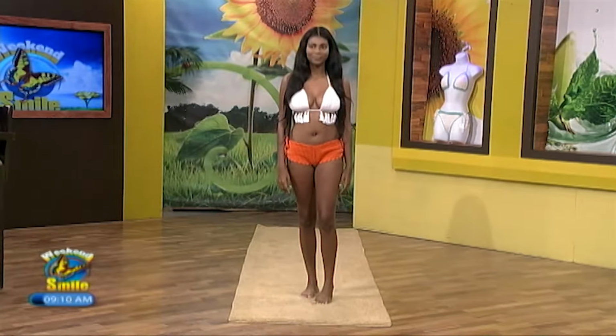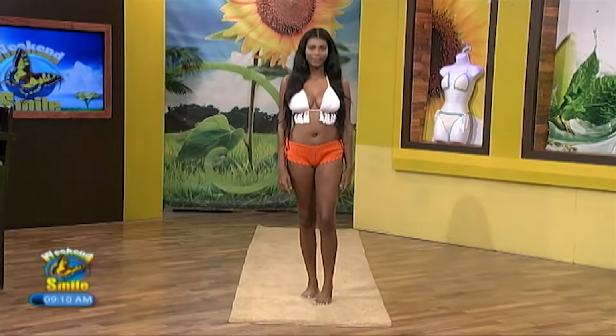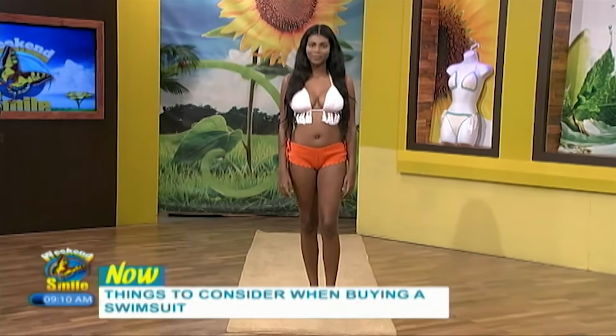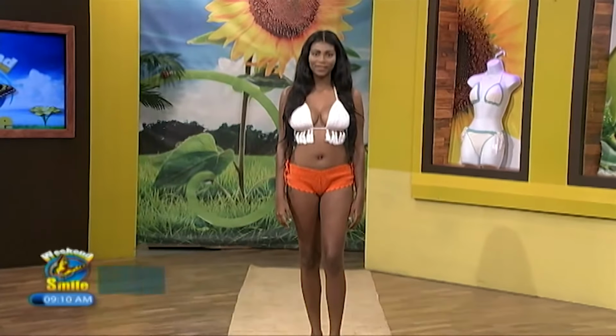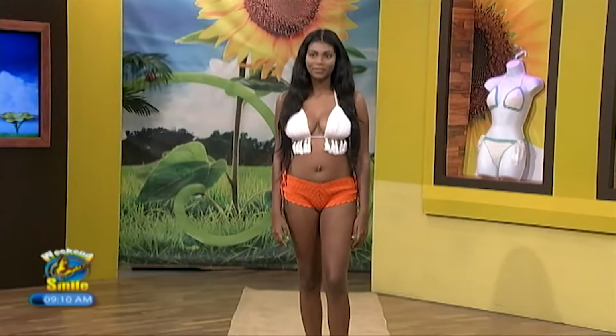How long does it take you to make this one, the tassel piece? The tassel piece took me maybe 2 hours. The shorts took me a full day. The shorts are really nice. It's like a cheeky, but it's very cute. Thank you. That's very cheeky. Yes, cheeky.